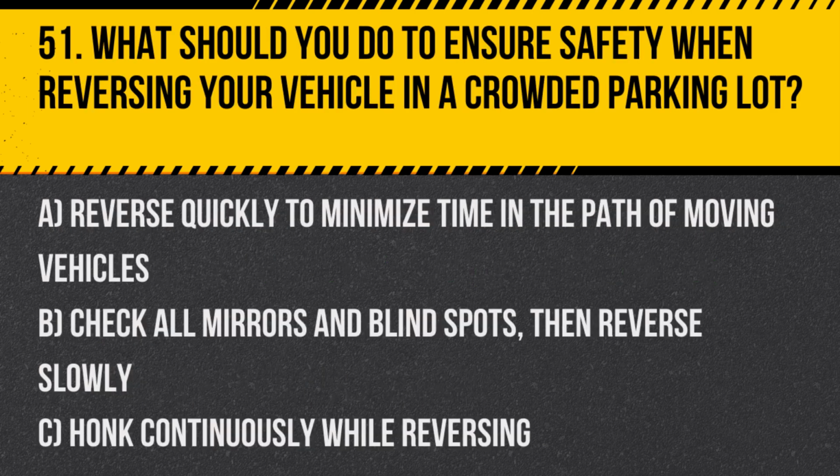Question 51. What should you do to ensure safety when reversing your vehicle in a crowded parking lot? A. Reverse quickly to minimize time in the path of moving vehicles. B. Check all mirrors and blind spots, then reverse slowly. C. Honk continuously while reversing. Answer B. Check all mirrors and blind spots, then reverse slowly. This ensures you are aware of your surroundings.